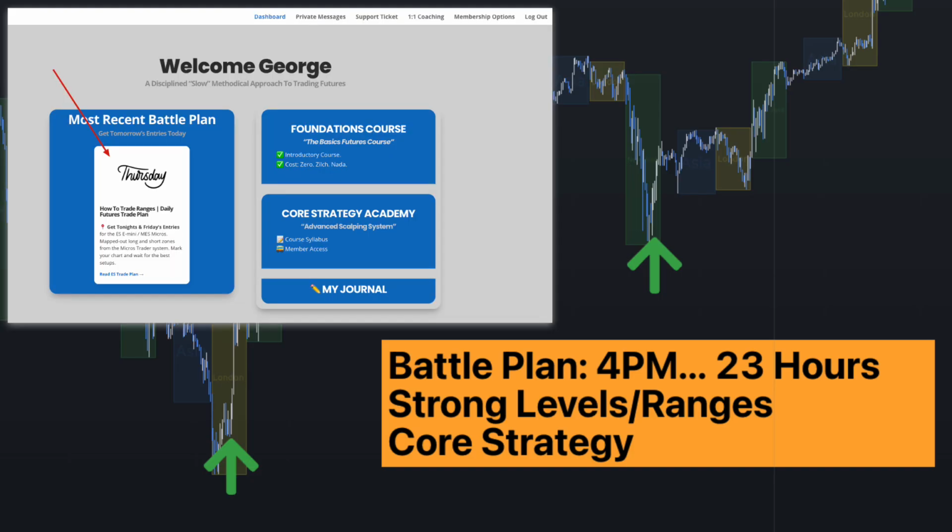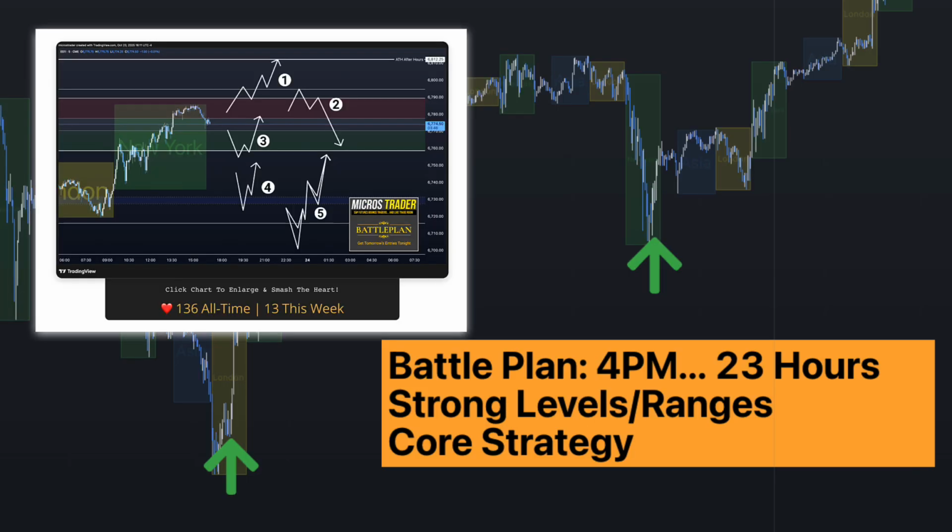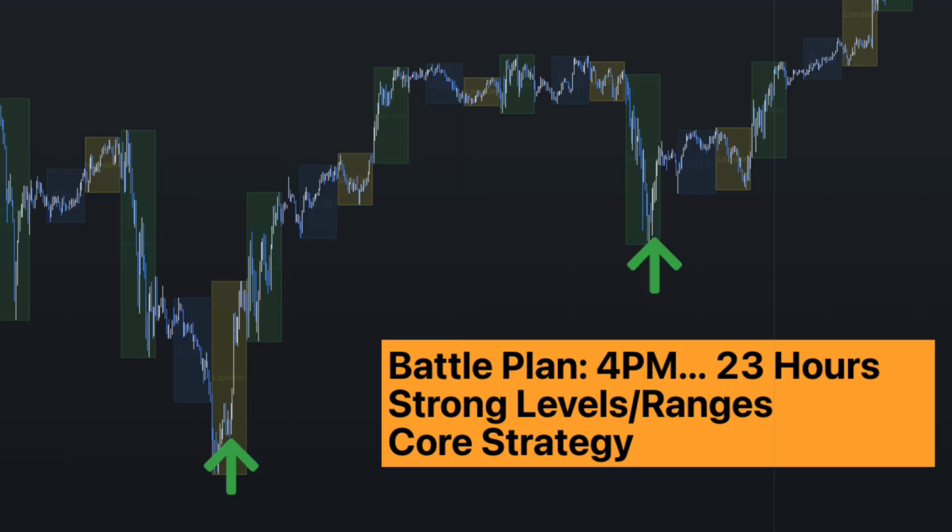Number one is the battle plan. It's posted each afternoon before the ETH opens. It outlines typically 3 to 5, sometimes 6 possible trade ideas that are active for the next 23 hours. So on Sunday, before ETH opens, I publish the battle plan, which is where we are interested in engaging in price, clearly marked out and mapped out, as you'll see as we go through today. And it's valid for basically the next 23 hours.